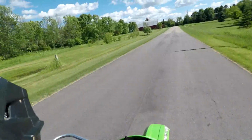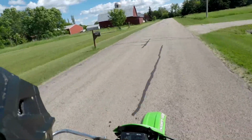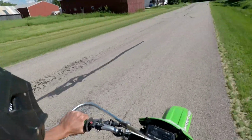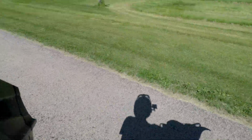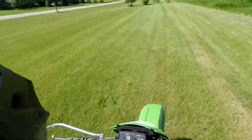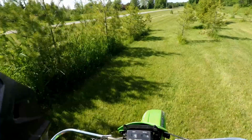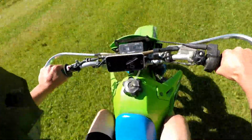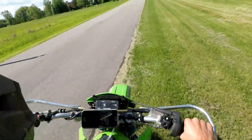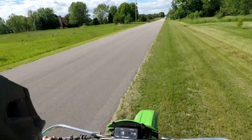That hit 73 miles per hour. Dang, that's pretty fast. Sounded really good too. Sounded really good. I'm pretty impressed with 73. Not gonna lie, that is a pretty good speed we got going right there. That is really impressive.